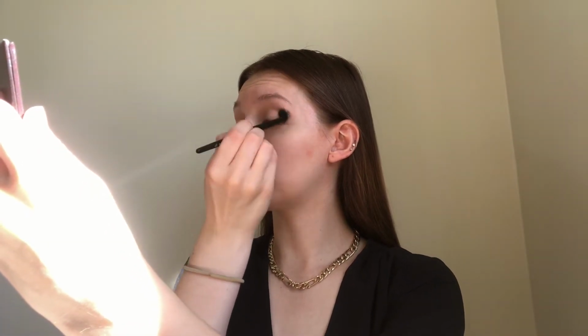I always take a second dunk into the shadow and make sure I'm getting it on the inner part of my eye because I like when I have some depth added just on top of my crease on the inner eye portion as well. Okay, so I put that in my crease and then I'm just gonna dot a little bit of that in the outer corner and bring it down here. You can use a bit of a patting motion to get a little bit more depth. Same thing on the other side. Looking pretty even. Good stuff.